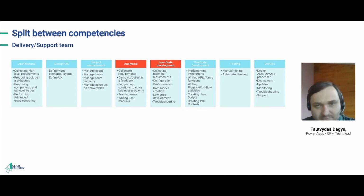because an architect can get the high-level requirements, he can propose the high-level structure, or which services to use, which not to use, and etc. And then another competency, which again sometimes is forgotten, is design or user experience, especially if we are talking about Canvas apps or Power BI solutions as well.